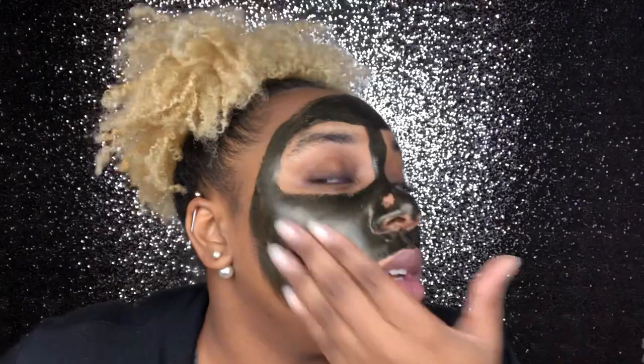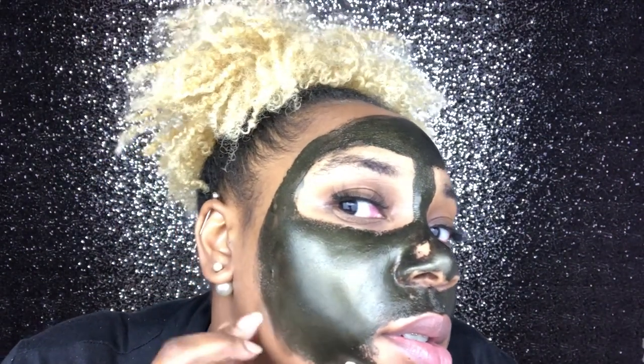All right, so it has been 15 minutes, really over 15 minutes, because I started watching TV and I got too into the TV, but it's so smooth, as you can see. Everything dried up consistently. The package tells me to slowly peel, not pull, never pull, only peel. What's the difference? And it says whatever residue I have left to wash off in warm water. So I guess I'm gonna try to find the best spot. I don't know how to grip it. Oh, there we go.